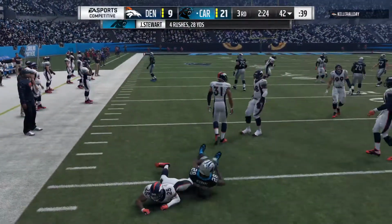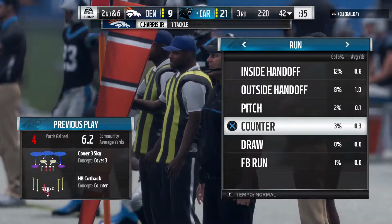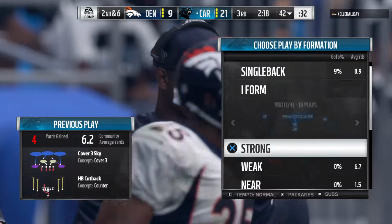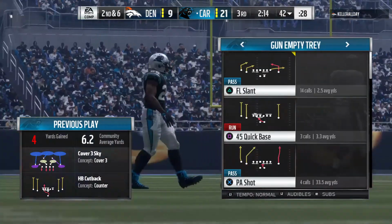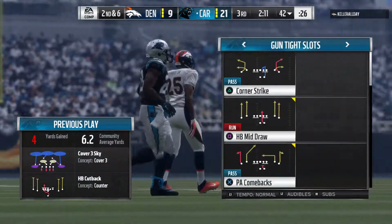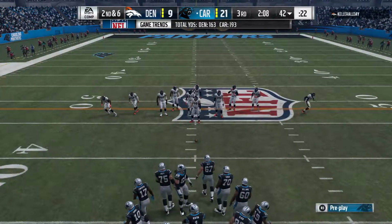Solid move, but he's corralled just beyond the 40. Call it a gain of 4 on first, and that'll make it second down. Third quarter, and you've got the lead. You're not ready to go into that 4-minute offense to close the game out. But a running game can really benefit your team right now. 6 yards here to go for the offense on second down.